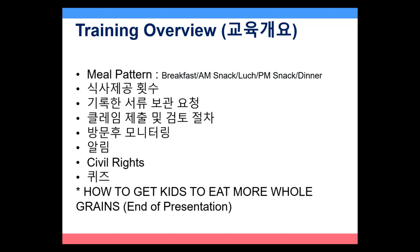Training overview. Today we will discuss meal pattern, meal counts, record keeping requirements, claim submission and review procedure, reimbursement system, monitoring visits, reminders, civil rights, and there will be a quiz at the end. There will also be a short presentation on how to get kids to eat more whole grains.